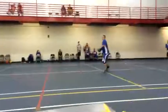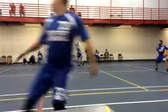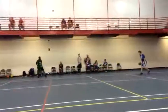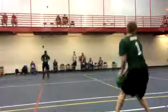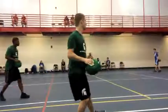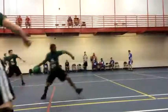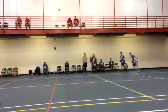Wildcats. Cross-court throw nearly takes it out. Wildcats could really favor with some catches here. 10, 11, 12, 13.